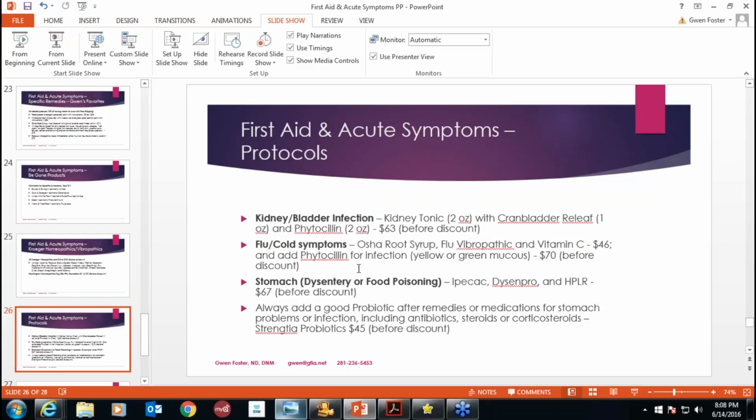Okay, then there are some protocols or combination products that I use a lot, and if someone calls me with a specific issue, they're kind of going to get these remedies. So I'm just telling you what they are. If someone has a kidney or bladder infection, it's herbs, etc., kidney tonic with cran bladder relief, a 1 ounce bottle, and phytocillin, a 2 ounce bottle.